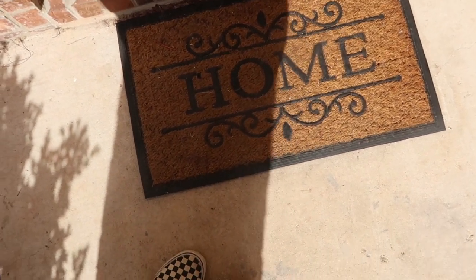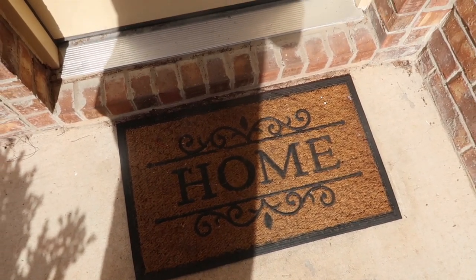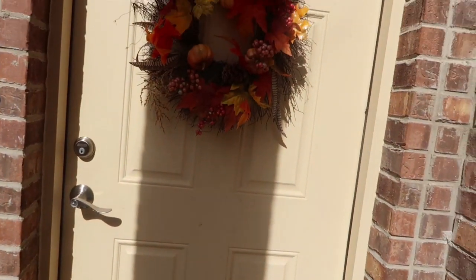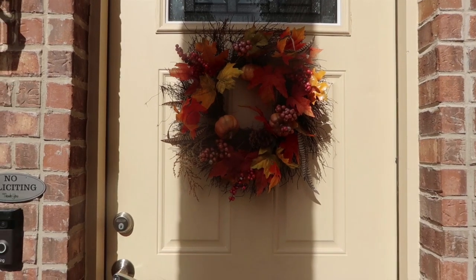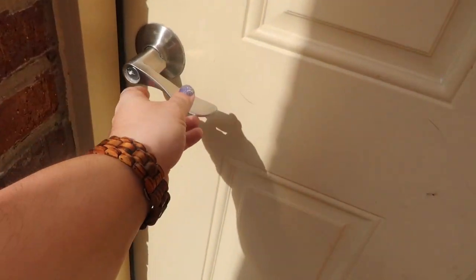But we stood right here and took pictures of what would be our home, and I feel like we were putting it out there for the universe to hear us. And so this is our little front doorway, and let's go inside.